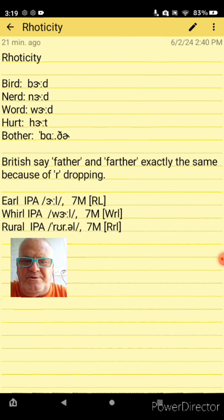There is a consonant form of R that we use at the beginning of some words. And so now the question is, do I need to have another letter in the 7M alphabet to represent the consonant form of R, and then a different letter for the vowel form of R? Because in the words bird, nerd, word, hurt, dirt, etc., that's just a vowel. There's no R to it.